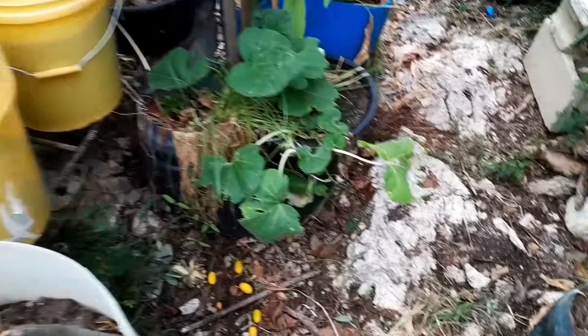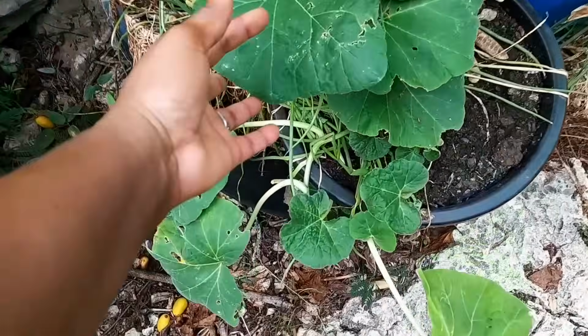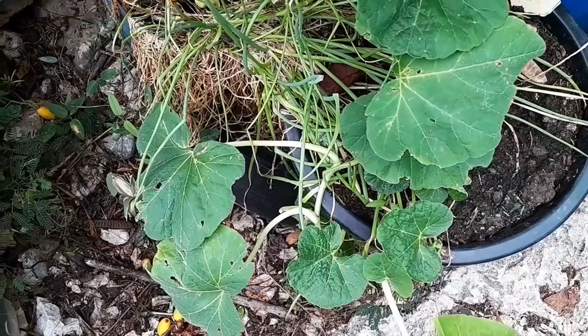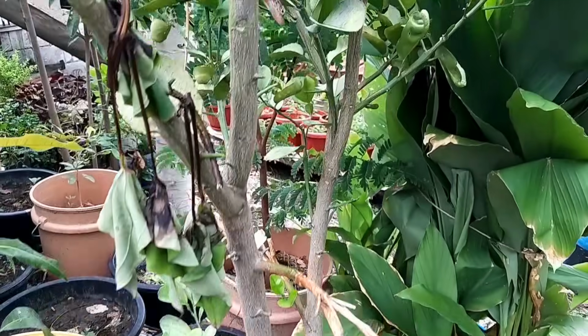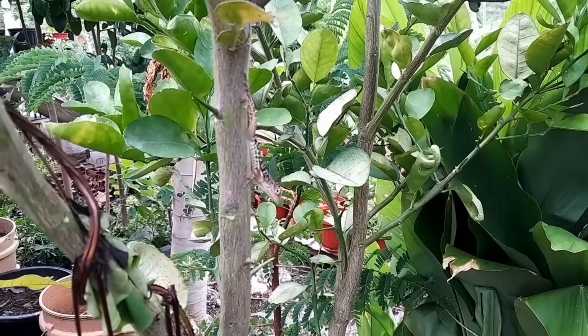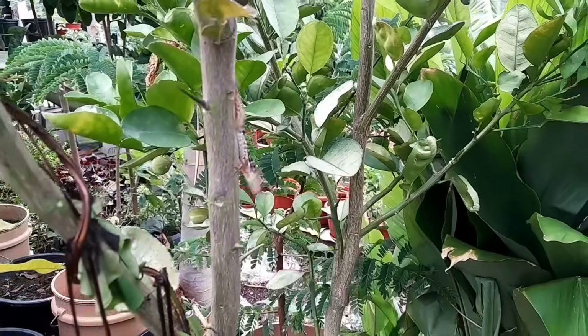This right here is a turmeric that we harvested for the baby. And this is a butternut squash. It was shaded out so the fruits that were on there fell off, but it will still produce. And this lizard is a permanent resident right here. He is a permanent resident on this tree. He's always there.